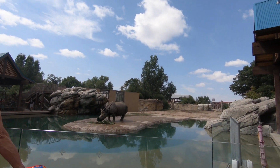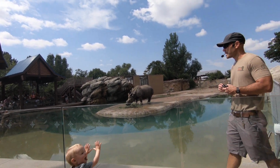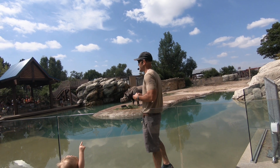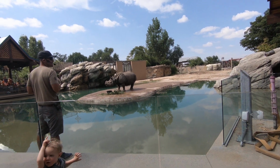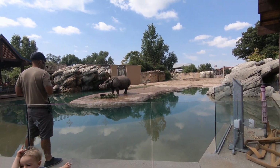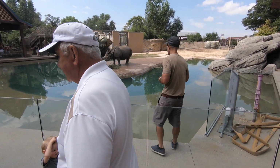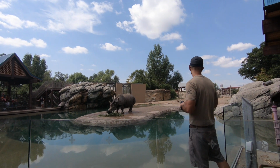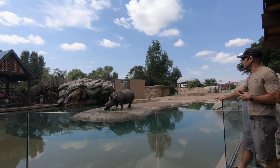So, say Rudy the black rhino that also calls Denver Zoo home, he has two long, sharp, really, really pointy horns that he could use as defense against predators, because he's an African animal. You know, there could be lions that live where he does. But these guys, being as large as they are, and being from the part of the world that they're from, do not have any natural predators, so they don't need those horns.